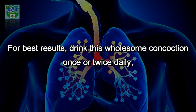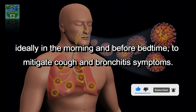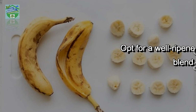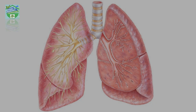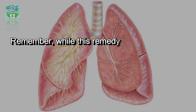For best results, drink this wholesome concoction once or twice daily, ideally in the morning and before bedtime. To mitigate cough and bronchitis symptoms, you can personalize sweetness by adjusting the honey quantity. Opt for a well-ripened banana, ensuring a smoother blend and milder flavor. Remember, while this remedy can offer relief, if symptoms persist or intensify, it is essential to seek medical advice.